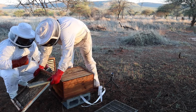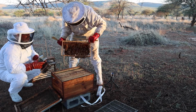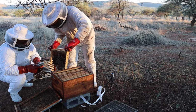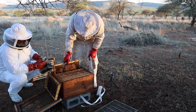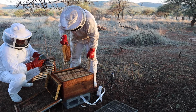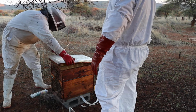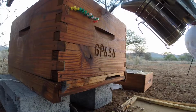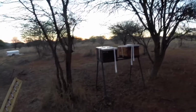Okay, so we're out here in Groblersdal. We dropped these 6 hives off last night, and we're just going to take a quick look at them. We're thinking of supering these, probably using queen excluders as well, because we can't come out here too often. This is an eco-friendly nature reserve that we've got them on. We're not going to be able to do as regular hive maintenance on these hives as we would normally do. So we're popping the queen excluder on.